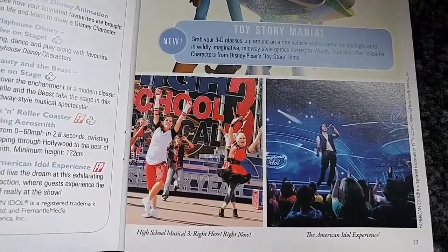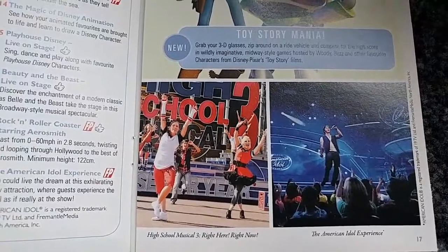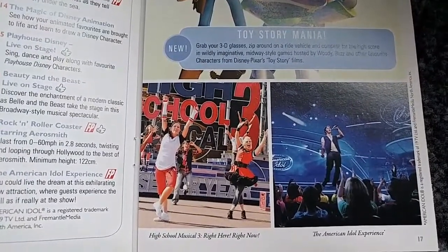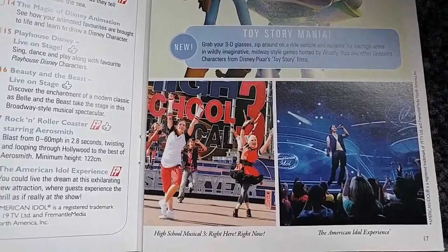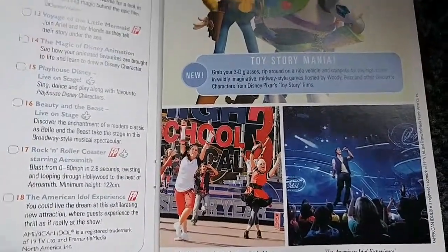American Idol Experience. That was a chance for anyone to have a go, get up on stage, do some auditions. Even people who weren't successful, if they auditioned, they got a FastPass. So back in the day, people who just couldn't sing could go and get a FastPass. Nice.